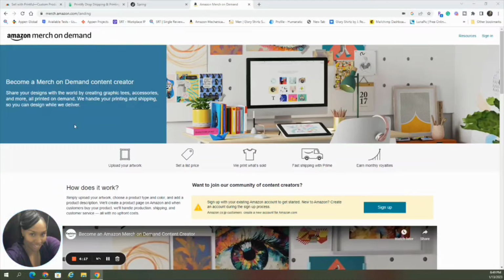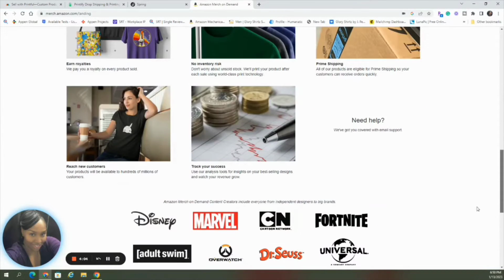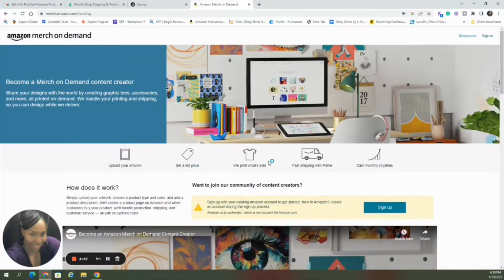This one is so simple. I didn't talk about this before, but you don't only have to sell t-shirts. Let me scroll down. There are other things that you can sell. There are cups, mugs, bags, all types of things that you can sell on Amazon Merch. Of course, they take a percentage of what you sell, and then they give you the rest. Now let's go to Teespring, which is called Spring now.